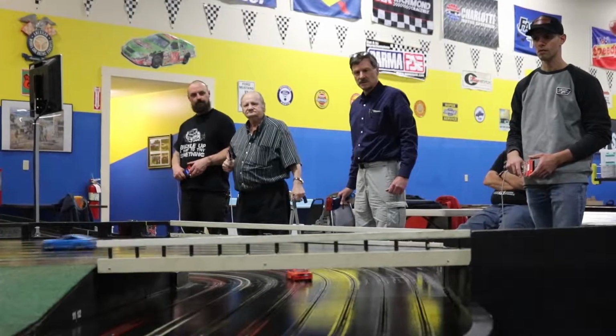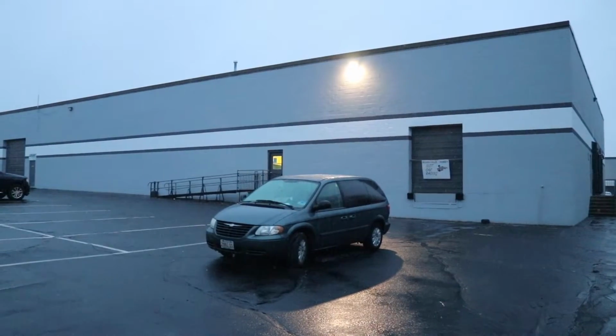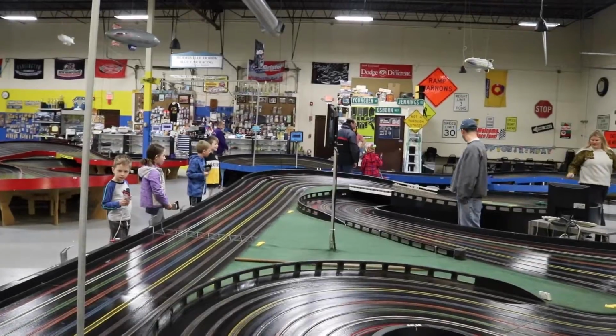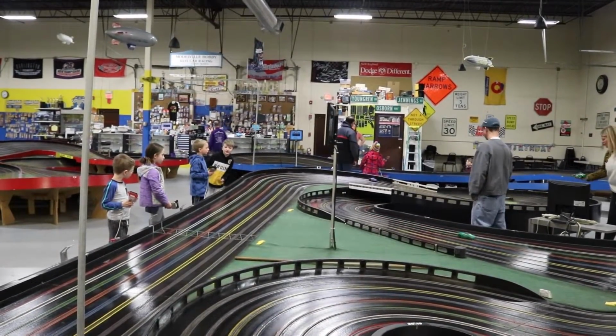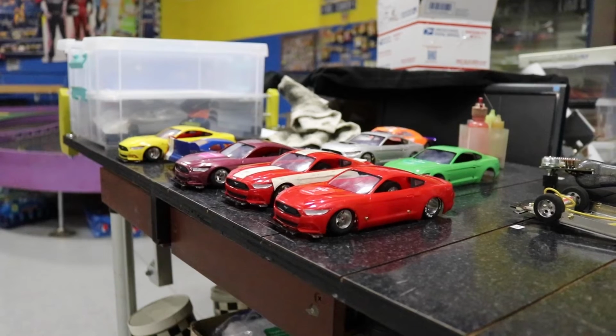Great place to come and play with little toy cars and compete and have a good time. You can go as fast as you want or just putt around the track and have a good time. In Ashland, in a plain-looking warehouse, lies Modelville Hobby, a slot car racing joint bringing together friends and family over this old hobby. Richard Payne, the current proprietor, enjoys keeping the doors open and the cars revving.